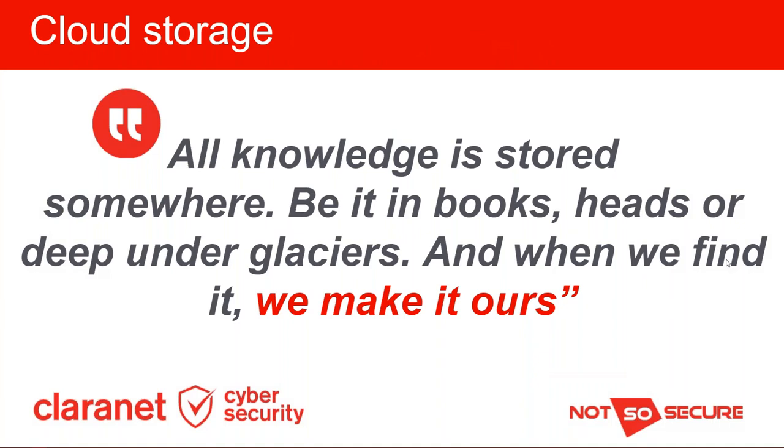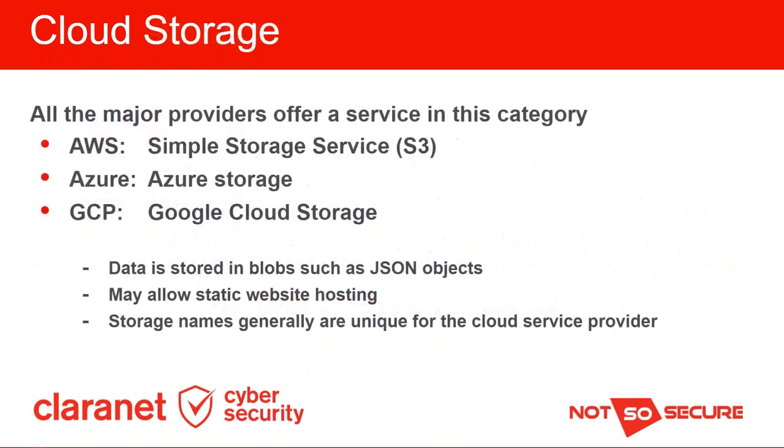Very quickly then, we're going to take a look at cloud storage. Another quote from the Book of Cataclysm: all knowledge is stored somewhere, be it in books, heads, or deep under glaciers, and when we find it, we make it ours. Can be quite straightforward when it comes to cloud storage, since misconfiguration is very common. All three providers have their own version of object storage. And it's important to stress that these are objects. They are completely agnostic to the file system. That kind of storage would be block storage.